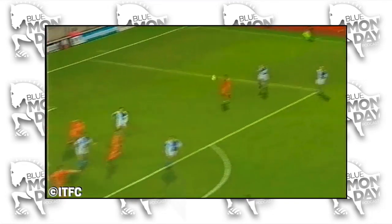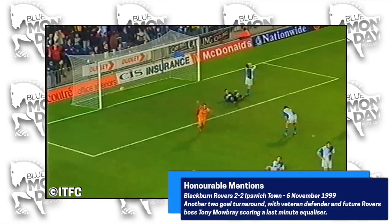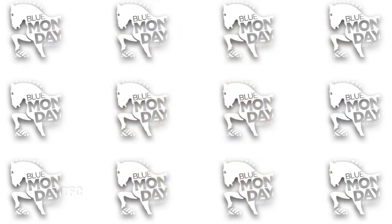And what about this from Tony Mowbray in November 99 against Blackburn? Oh, they've got a goal. It's Tony Mowbray. He can't believe it.